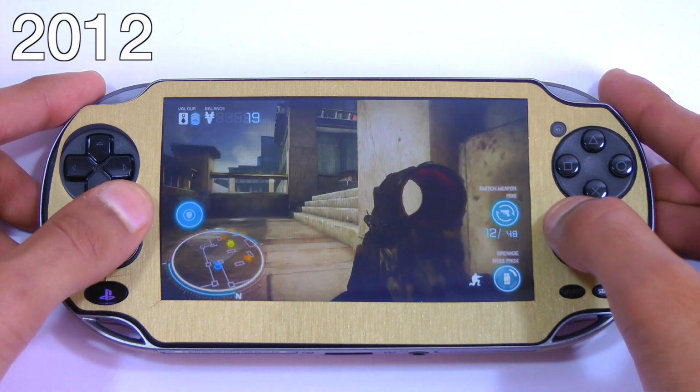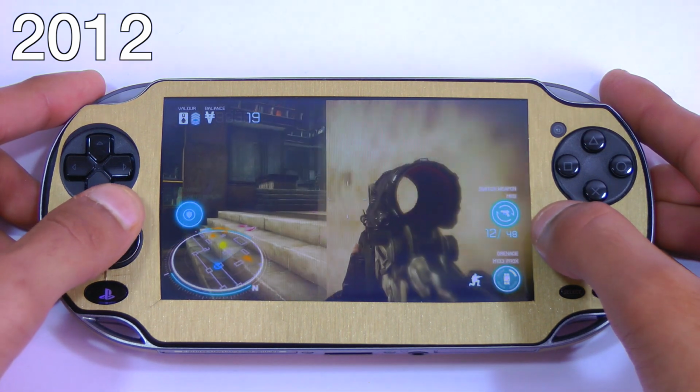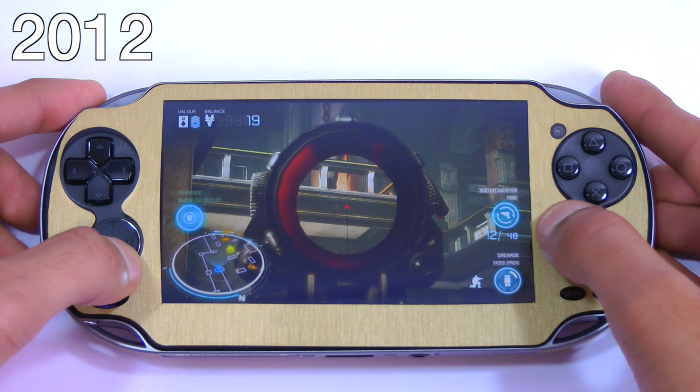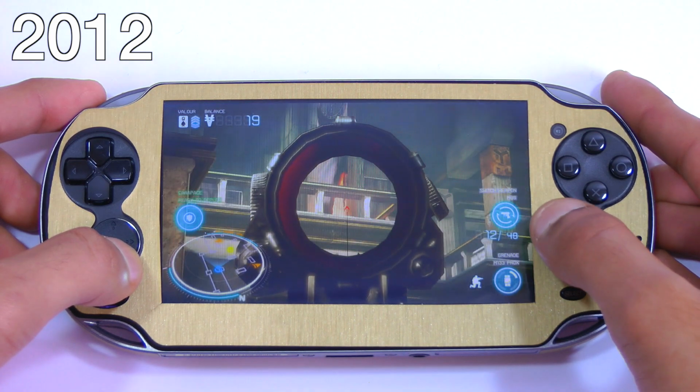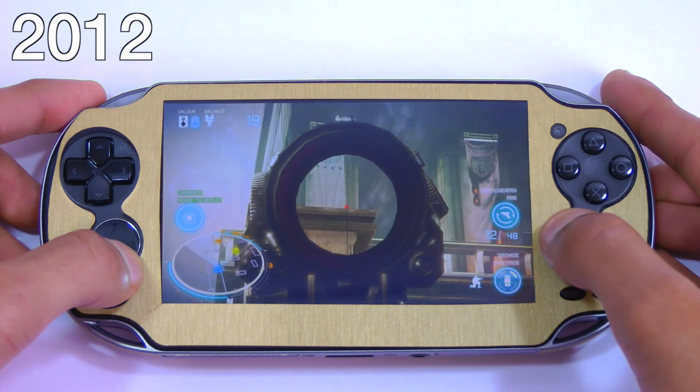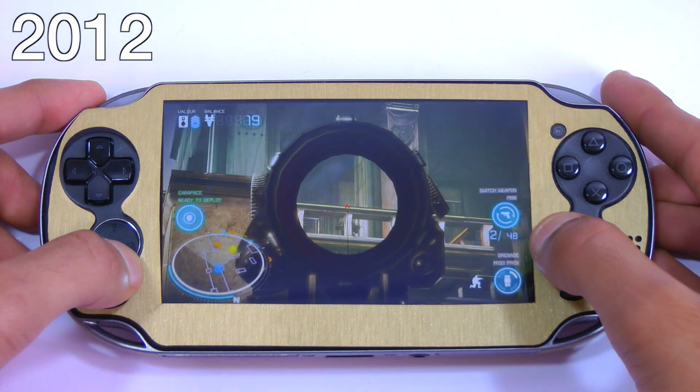Okay, yes, I'll admit, the Vita does have some flaws. It's got lots of gimmicky features, things like the gyroscope, accelerometer, the back touch panel. They've not really been used to their full extent, and to be honest, I still think that Sony would be better off ditching it in their next model just to keep the cost down.